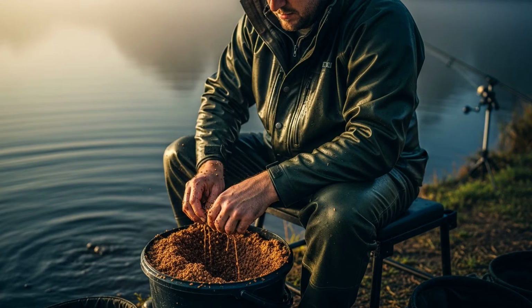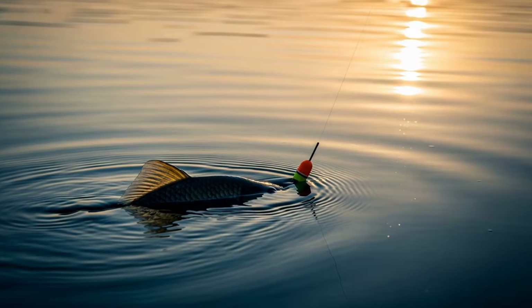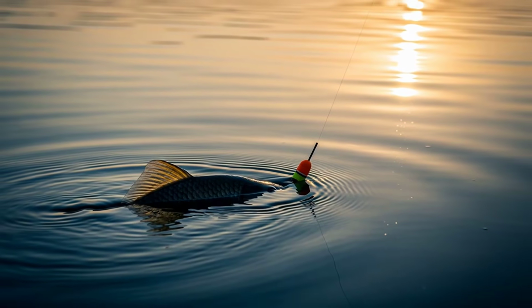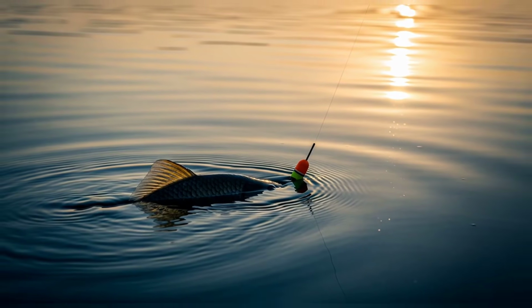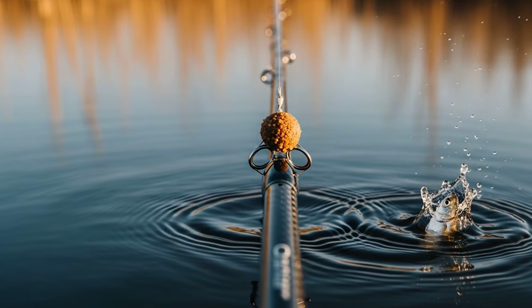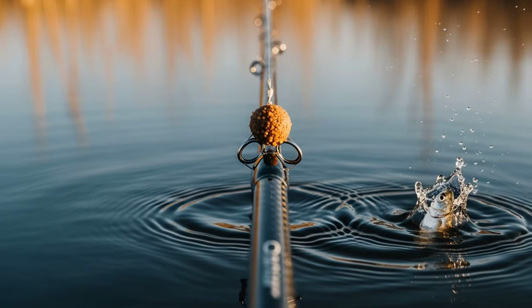Picture this. You're out on the water, you found the perfect spot, you've mixed up some high-end, top-shelf bait. You've hit your mark so precisely that every trophy fish in the lake should be heading your way. But an hour goes by, then two. Your rod tip hasn't budged. Or worse, you're only catching dinks when you're hunting for a monster.